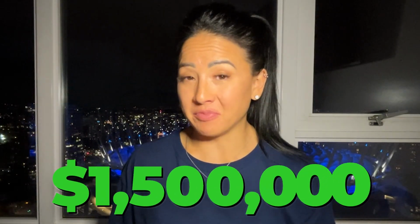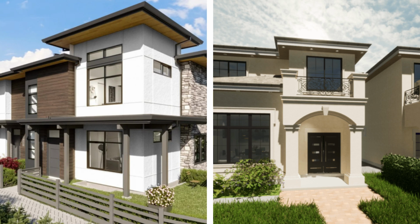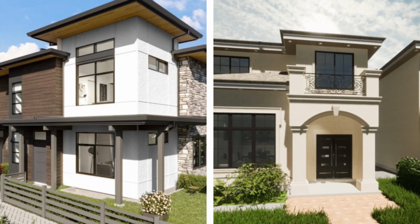Curious what 1.5 million gets you in Burnaby? And can you even find a family home for that price? Well, you're in luck. I'm going to take you on a tour of some properties, townhomes and duplexes that I was showing clients that have a growing family.